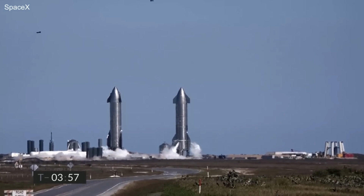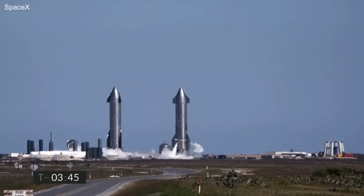Looking at Starship serial number 9 on the right. We are counting down for today's 10-kilometer test flight. We've just passed the T-minus 4-minute mark. We are currently loading liquid methane and liquid oxygen propellants onto Starship. Today's flight will be similar to our previous flight last December.